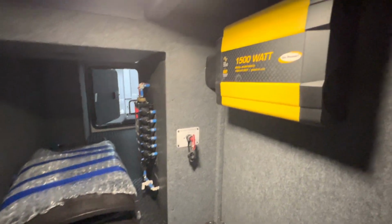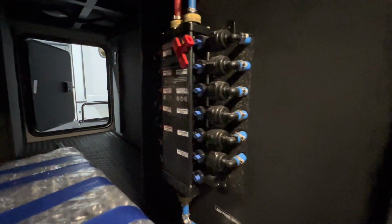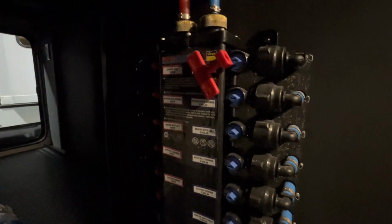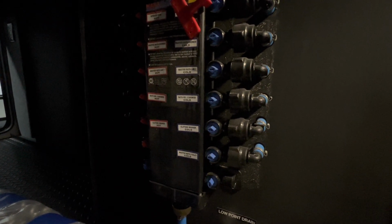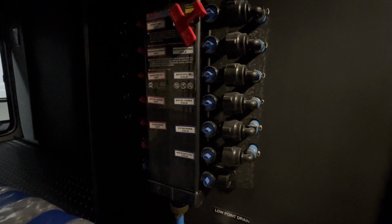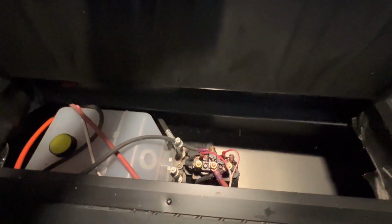Battery disconnect. Your 1500 watt inverter. And this is your manifold system. This thing is pretty neat because you can shut off water in individual places all at one spot. So if you want to turn off the master bath, bam, right there, you can do that and you're ready to go. So if you spring a leak, it doesn't ruin the whole trip.